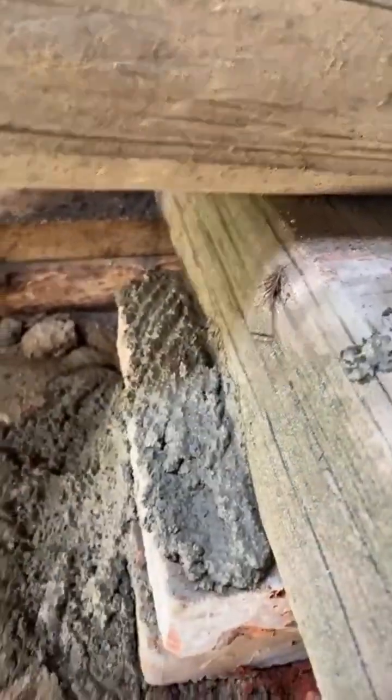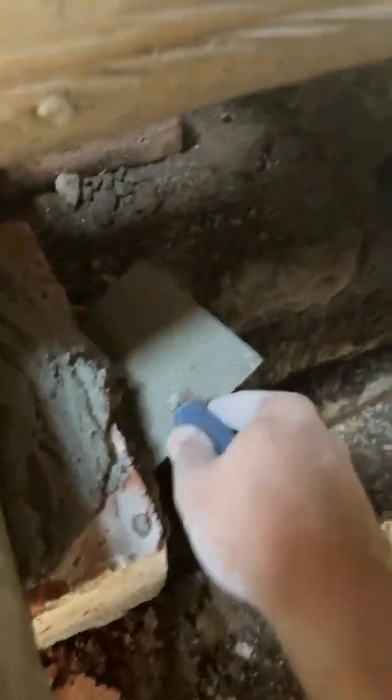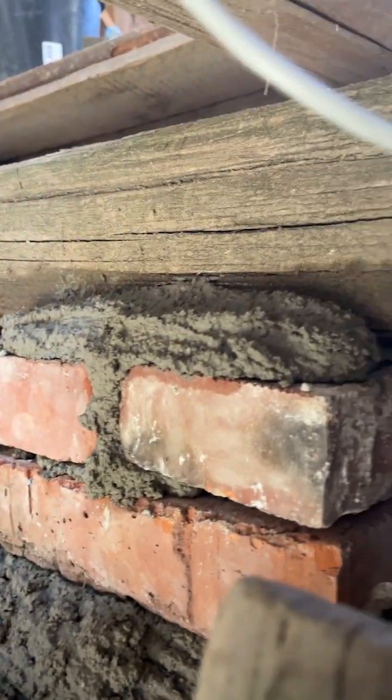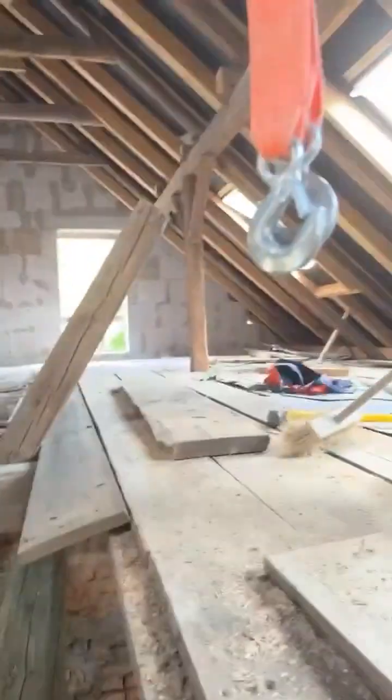Shit. Okay, so 4th pillar is ready. I will make it nicer. I'm making here this edge from concrete to fix this beam in its position. Everything will be hidden, so okay. So another part of this reconstruction is ready.